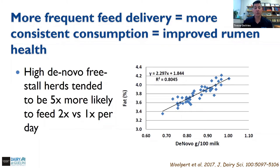And what we know is that the formation of those de novo fatty acids in the udder is related to things like rumen health, whereby if cows have acidosis situations, low rumen pH situations, the biohydrogenated intermediates go to the udder and will block the formation of those de novo fatty acids. And so in those situations, we see less de novo fatty acid production. As you can see here in this graph, de novo fatty acid content is highly related to milk fat content overall. And so if we have low de novo, we tend to have lower milk fat overall.